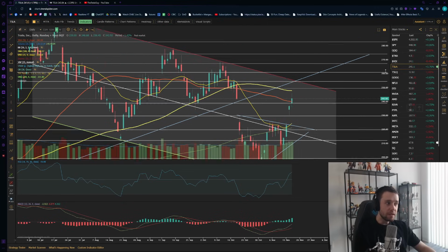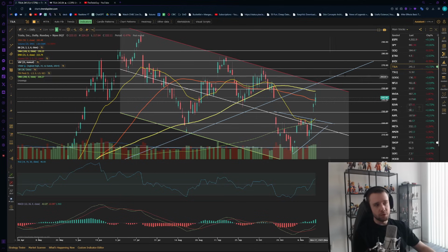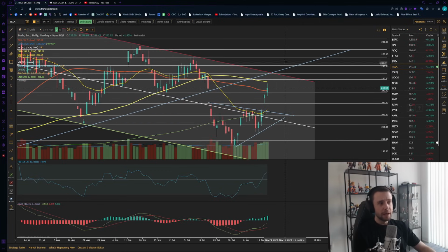Or potentially maybe even break out of the bull flag, which would be very bullish, but then come up to retest the blue line, which was that massive channel we were in not a long time ago, a few weeks ago now, maybe about a month ago or so, and potentially retest the breakdown because we never have done that, which also around that same time frame will pretty much put us in the higher end of the 250s, maybe even low 260s.